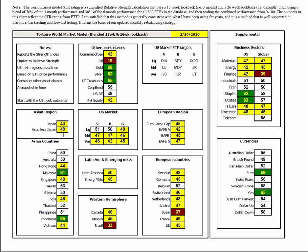Asia lists Japan below average, China, Australia, Taiwan, South Korea, Thailand, and Philippines above average. Everything in Europe below average except Belgium. Brazil really suffering. Everything else in the Western Hemisphere below average. Gold, silver, treasuries, corporate bonds, and real estate showing strength in the alternate asset classes.